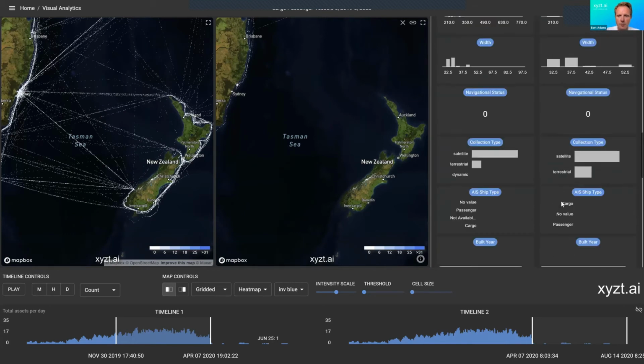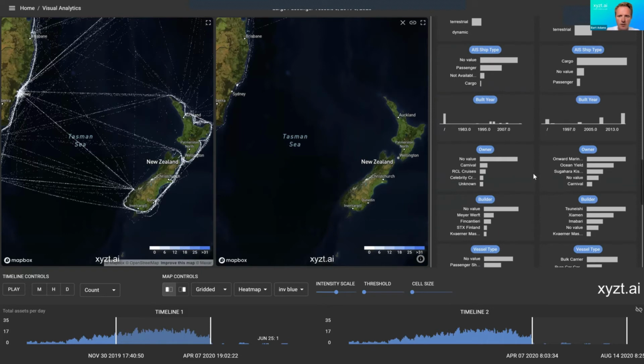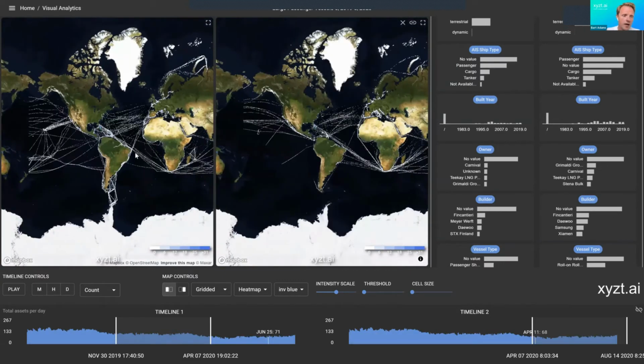And by looking at all the properties in the data, we can see what is happening with the different operators. So for example, here on the left side, you still see Carnival as one of the main operators being active, but it's really dropping here in the right picture. So the tool really allows you to dig in.